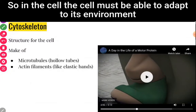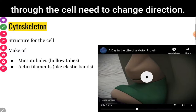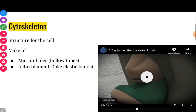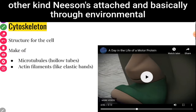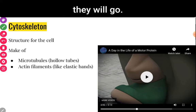So the cell must be able to adapt to its environment. And so sometimes proteins or signals that should be carried through the cell need to change direction. Perhaps some sort of environmental stressor is influencing the cell. To respond and go a different direction, if this package needs to change directions, there will be other kinesins attached. And basically, through environmental interaction, they will fight for dominance in which direction they will go.